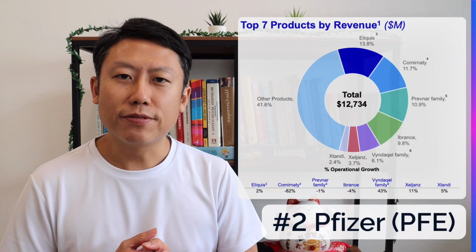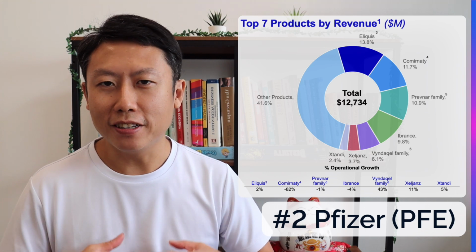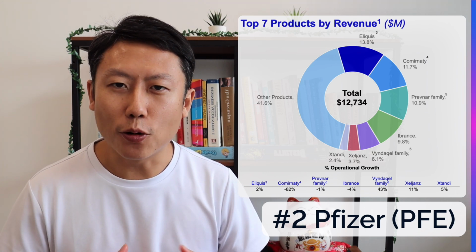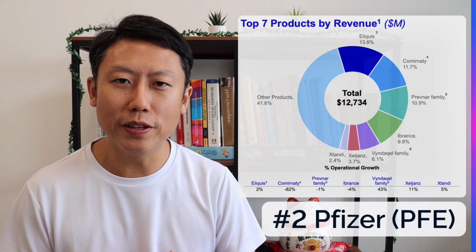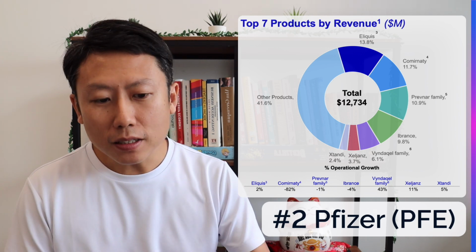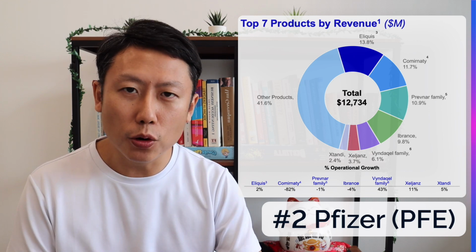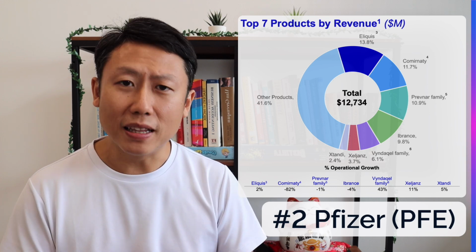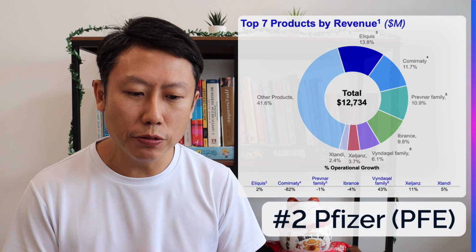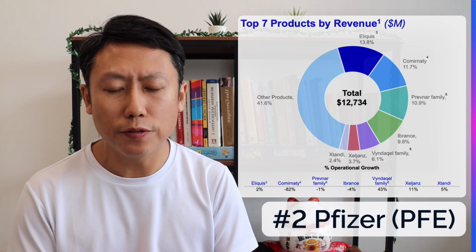The second one is Pfizer. This should be a very familiar pharmaceutical company in everybody's mind because we're just fresh out of COVID, right? It is one of the key companies that produced the COVID vaccine. And Pfizer is not just a one-hit wonder, right? You can see it actually has a portfolio of drugs like Eliquis, Comirnaty. Quite a lot of these contribute significant revenue. The top 7 drugs actually contribute more than 50% of revenue to Pfizer.